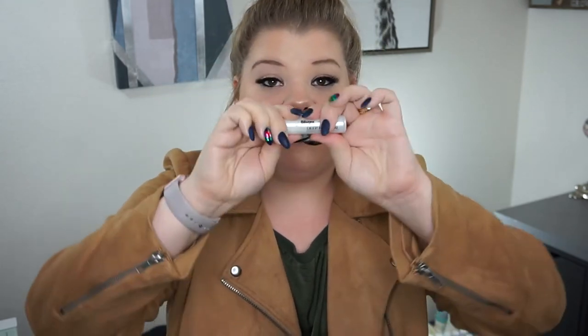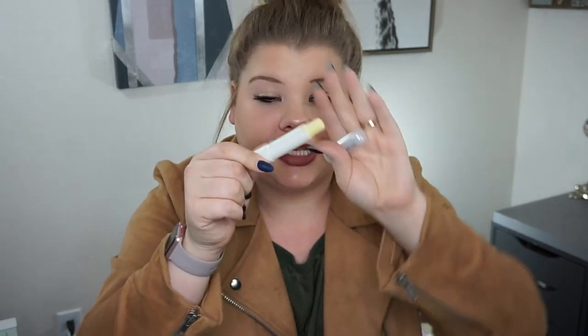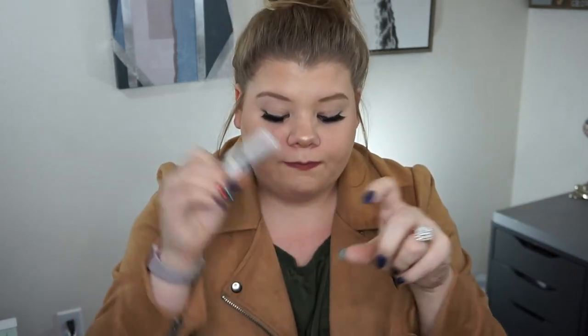So we're gonna start in this little side pocket area. My badge, not gonna show too much of that. Figure out where I work. Next, we have some Blistex Anti-Aging Deep Renewal Treatment. Favorite chapstick in the whole wide world. Like, it's almost gone. Favorite chapstick ever.